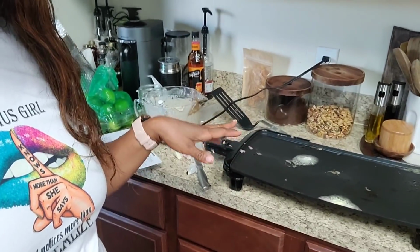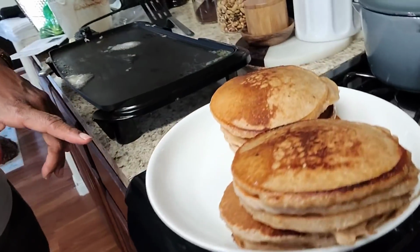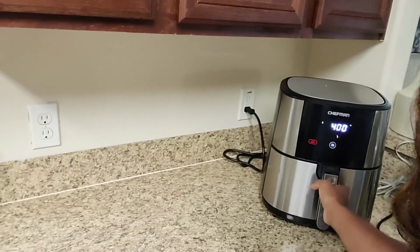I almost forgot to film. I was just sitting here running my mouth, watching a live. So I am making pancakes. These are the pancakes that are being made at this present time. And then in the air fryer, the kids will have some bacon.